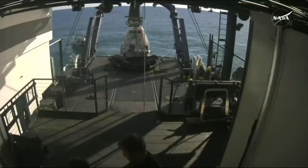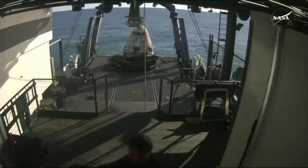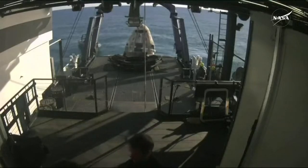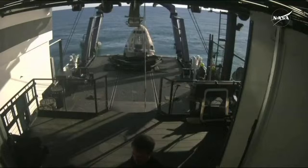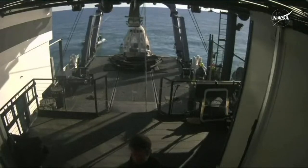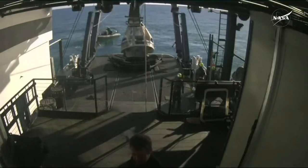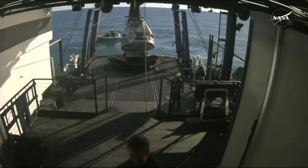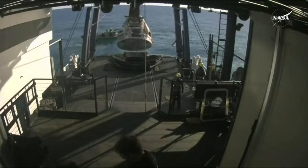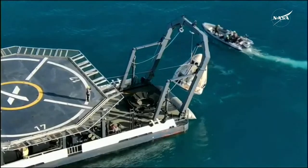That hydraulic arm, as I said before, is the mechanism that will lift it. It's quite swift, actually, the whole process of getting the spacecraft. Brace for capsule lift. Bracing. There it goes, Dragon Freedom being lifted out of the water and onto our recovery vessel, Megan.